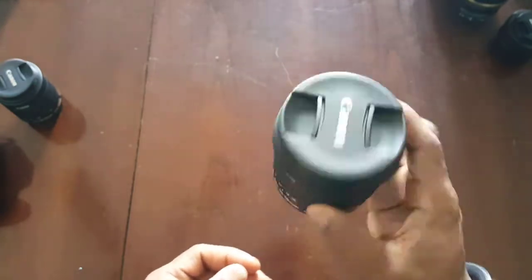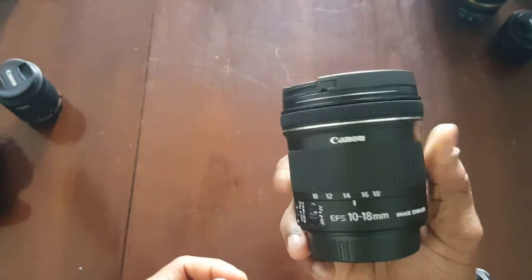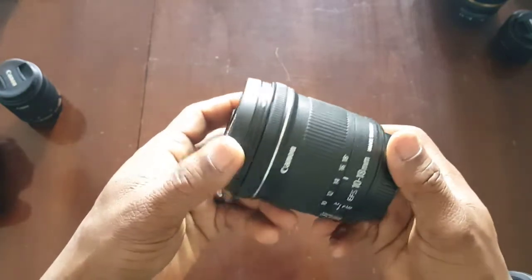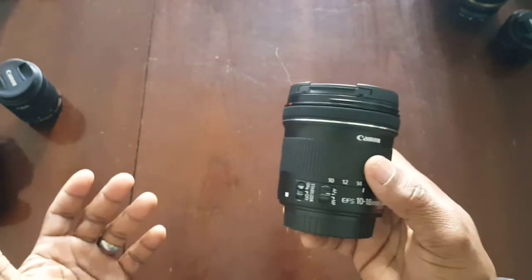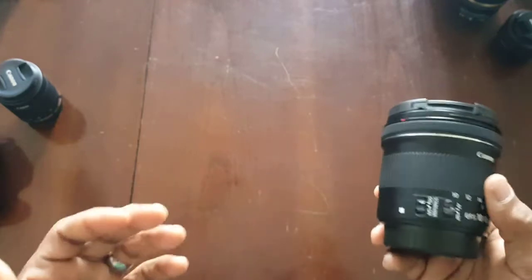Next, what we have is the EF-S 10 to 18. This was one of the great ultra wide lenses that was out. Image stabilization, autofocus, everything that you need. With a 10 in the focal length, 10-18 is the perfect focal length. I love it. I still keep it for my 80D when I want to get another ultra wide zoom somewhere out on the side, but I love it, and I will always keep it for my 80D.